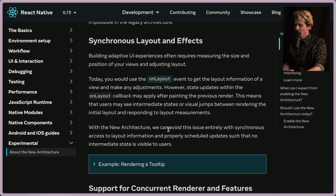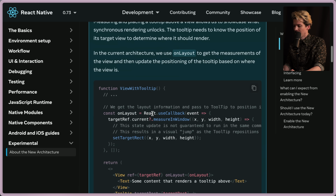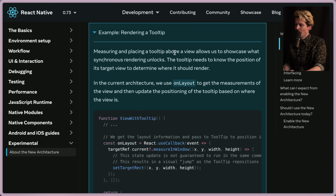With the new architecture, we can avoid this issue entirely with synchronous access to layout information and properly scheduled updates such that no intermediate state is visible to users. Let's take a look at this example. Tooltips, everyone's favorite. Measuring and placing a tooltip above a view allows us to showcase what synchronous rendering unlocks. The tooltip needs to know the position of its target view to determine where it should render. In the current architecture, we use onLayout to get the measurement of the view and then update the position of the tooltip based on where the view is.